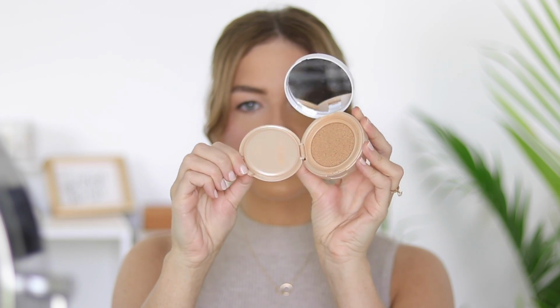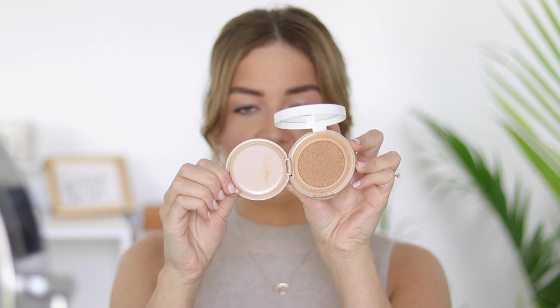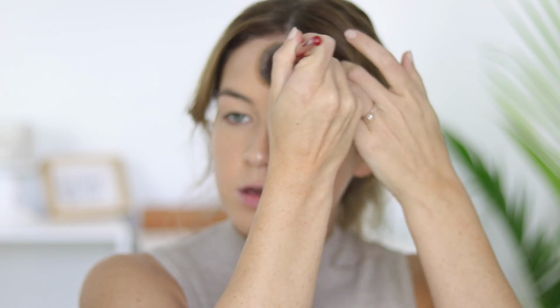Now, I normally am not huge on the cushion foundations, but I will say that this one just lays really nicely on my skin and it gives the perfect amount of daily coverage. So it's kind of like that perfect combination of a light medium coverage. Definitely has a dewy finish. If you are more on the combination side, obviously you could set it, but it's just so convenient.